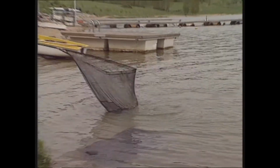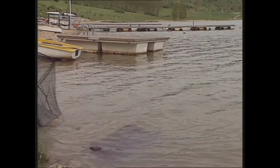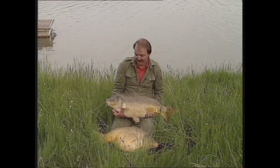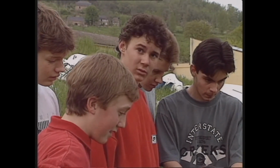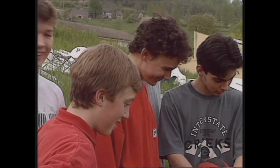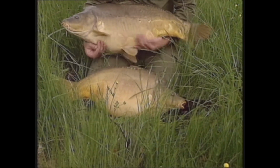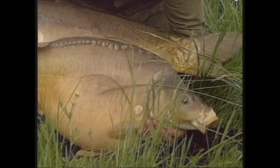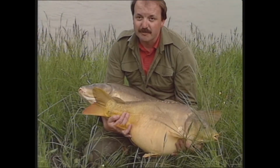Yeah! That's what we call action. If you get on these fish, it's easy. Just getting on them, isn't it? These fish were both caught within about 15 minutes of each other. That's what French fishing can really be all about. 13 and a half. And 28.